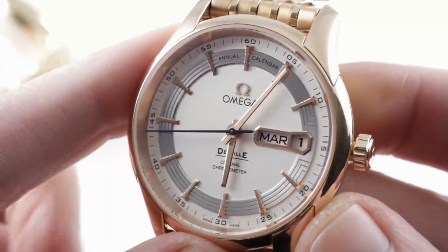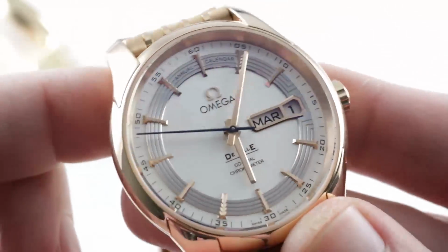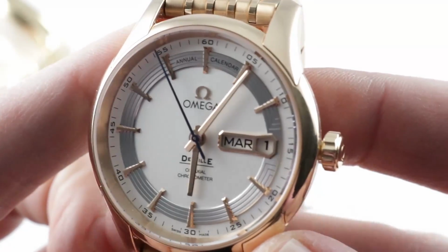And of course, I saw the first Hour Vision back in Penn Station in 2007 when I was working in law, and I thought, you know something? That is amazing. I never felt that way looking at a Patek Philippe annual calendar not called the 5235G.